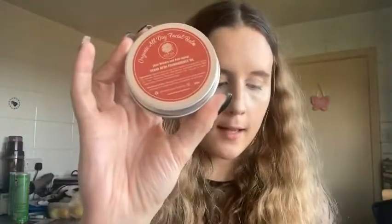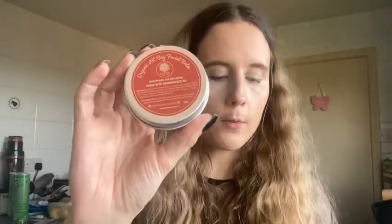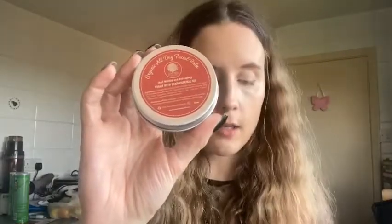So it's in this little tin here. Plus it has maqui berry oil, which aids in skin regeneration and protects from pollution and UV rays. It's highly moisturising, soothing and nourishing, so ideal for autumn and winter, which is what we are currently heading into here in the UK, and also any harsher weather, which we do tend to have quite a bit of here.